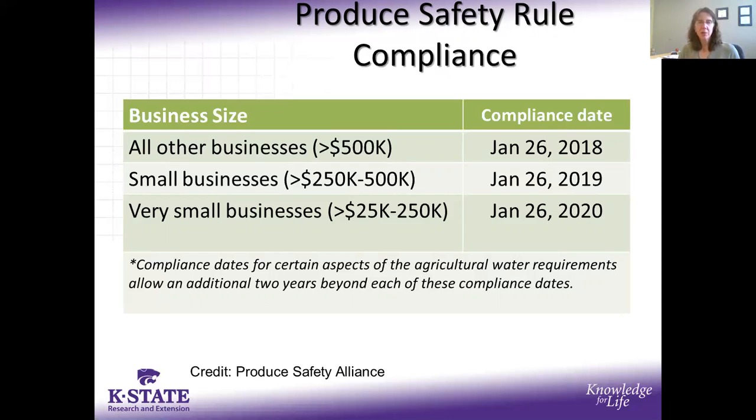And then very small businesses between $25,000 and $250,000 worth of sales, you have until January of 2020. And then also there's some water testing requirements, and there will be 2 additional years past those compliance dates for those. So there will be some more time to do that water testing that's required.